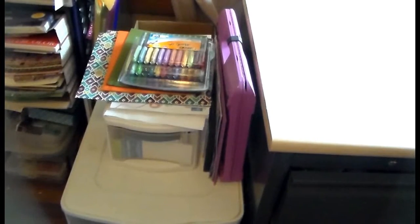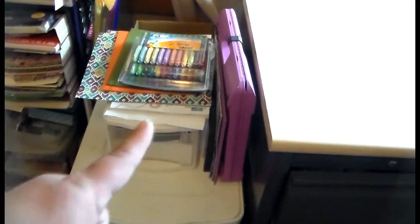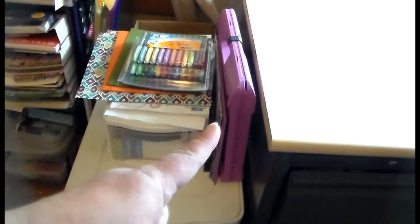Okay, this is the set of plastic drawers that you saw next to my desk. Sitting on top of it is my new ultimate tool from Crafter's Companion.